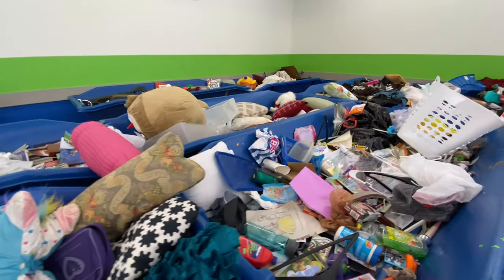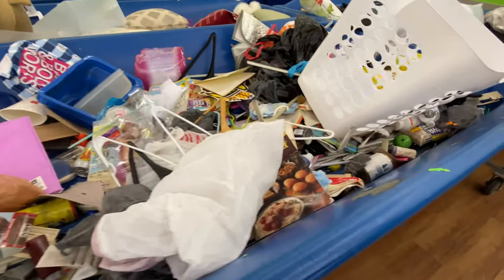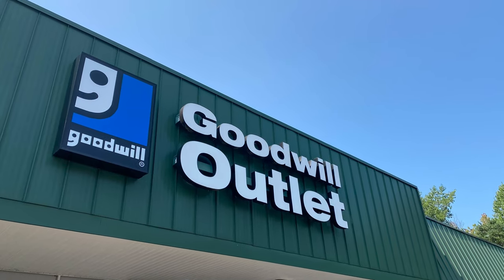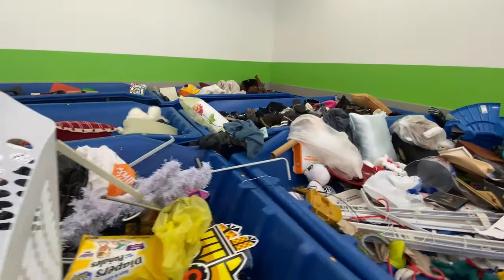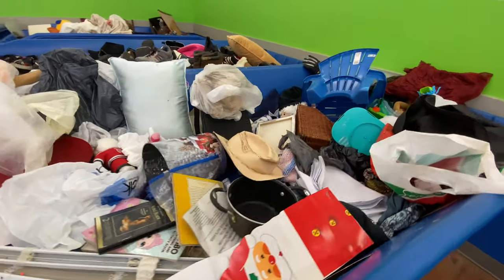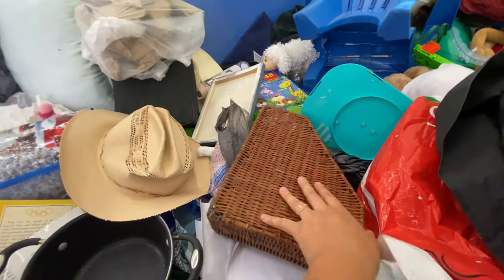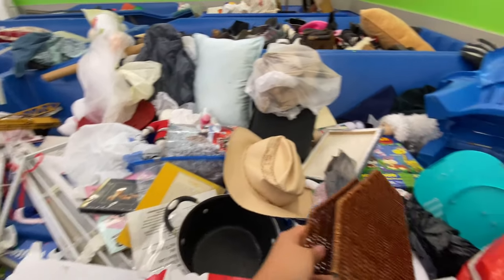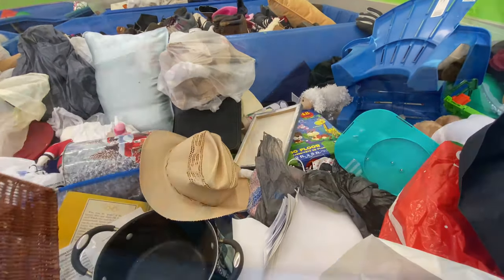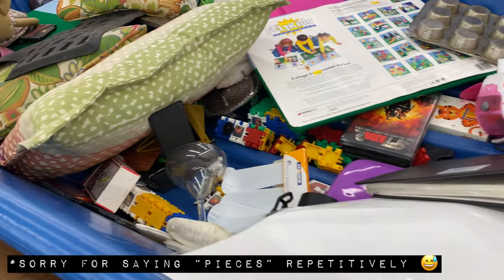I'm Evie, and for today, I am taking you guys along with me to go thrift store shopping, but not at any regular thrift store. This is going to be at the Goodwill Outlet, where you have to dig through piles and piles of junk to find those special one-of-a-kind pieces or just amazing pieces. I don't know if you guys have seen or heard of the Goodwill Outlet, but I love it here because everything is so much cheaper and more affordable since you're paying by the weight instead of buying individual marked prices. There are some pieces that are individually marked prices. Those are usually bigger furniture pieces or really heavy pieces.